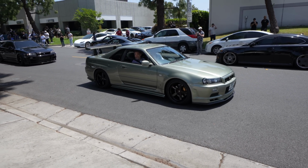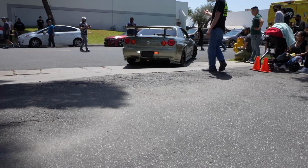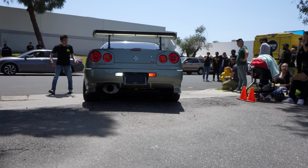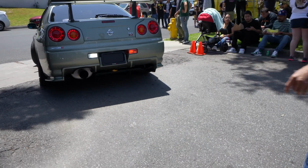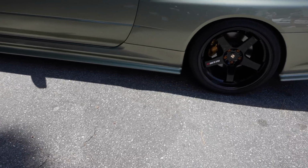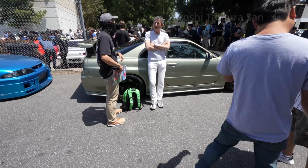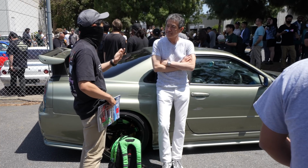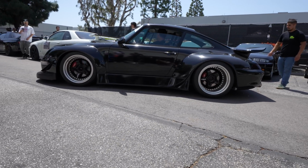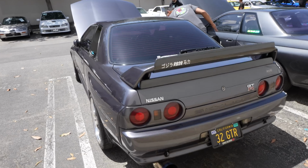I've never seen one. Okay. Whole bunch of GTRs, Skylines, everything. Yeah, a lot of nice builds too. All right, this fine gentleman's going to start this up for us.